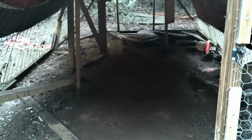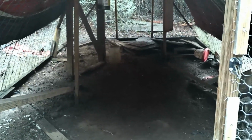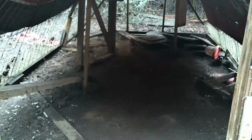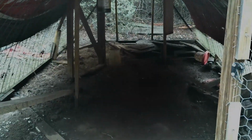And as you can see, I don't have any nesting boxes, perches. They've totally wrecked it. So I've got to rebuild this and get it to where hopefully I can keep the pigs out and the chickens will get back to laying eggs in here. That's why the pigs started coming in here. They figured out where the eggs are.